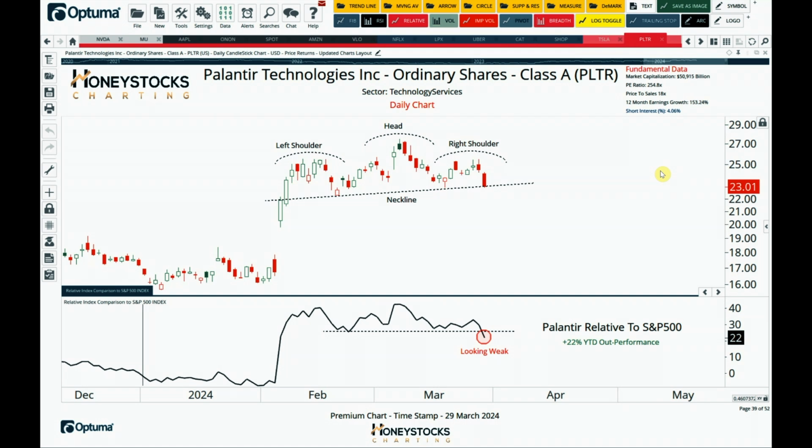Obviously Alex Karp is dumping shares. We've got Peter Thiel dumping shares as well. The chart is now starting to look quite weak. It has been a massive outperformer this year. Let me just be very, very clear about that. So if you've been invested in Palantir, then you've been very well rewarded. It's outperformed the S&P by 22% this year.